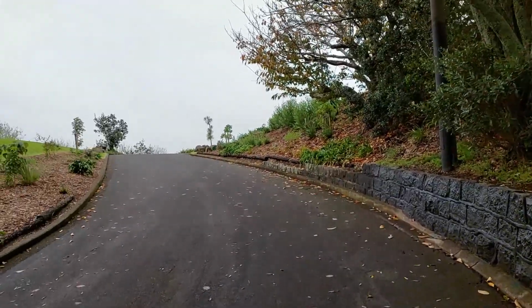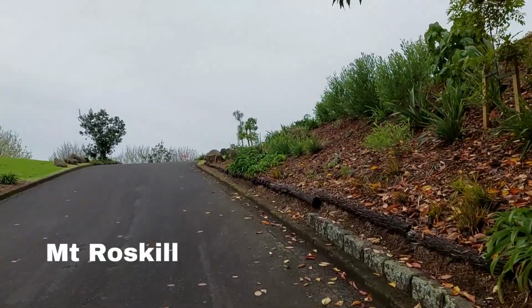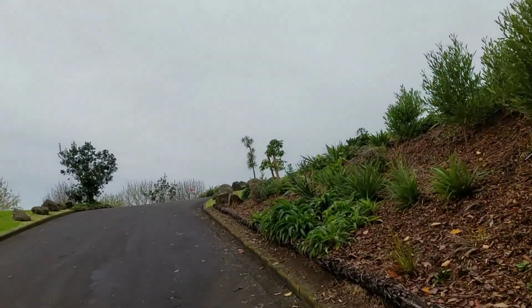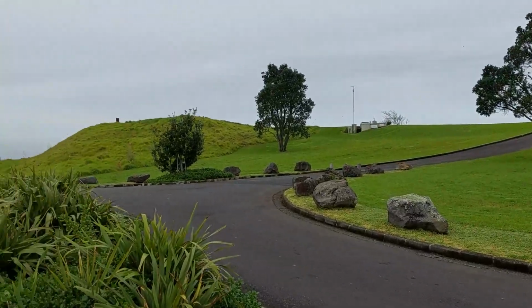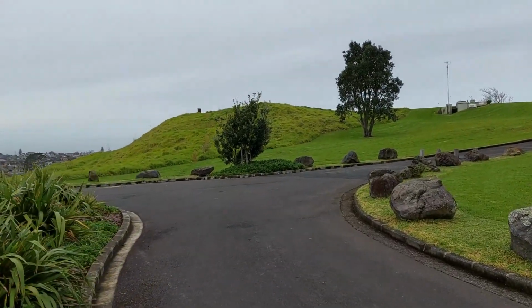I thought I'd go up Mount Roskill. It's on my way, and I'll get a good vantage point back into the city so I can have a look how far I've come. So yep, here we go, Mount Roskill, dormant volcano. It certainly doesn't feel like a mountain, but there's a bit of height here.